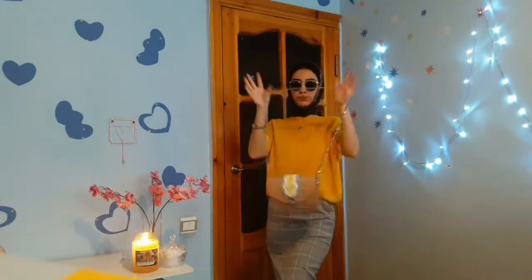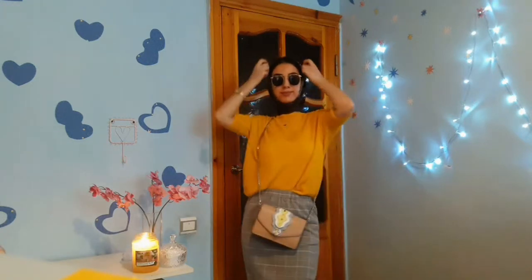For my first outfit, I'm wearing a yellow light sweater from Splash, and my skirt is from Core, it's a Korean store, and my shoes are from PUMA, and my bag is from Zara. You can carry it as a clutch or hang it over your shoulders, and my sunglasses are from Ray-Ban. I call this outfit casual daytime look.